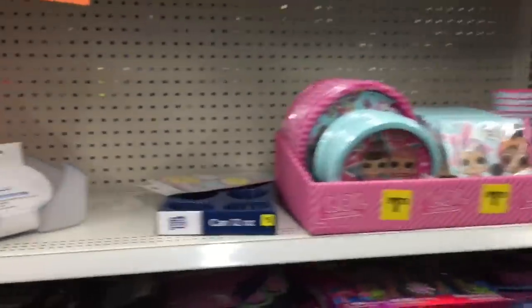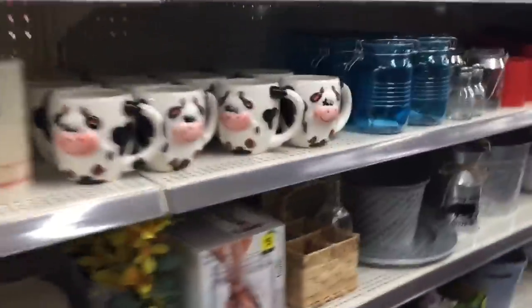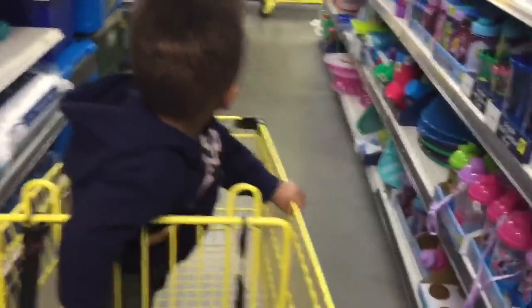As you can see, you see that 70% off brown dot. They still have some products left in Dollar General with the 70% off brown dot. So if you didn't get to it, go ahead and check out your local Dollar General because you might still see some products.